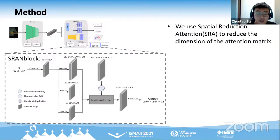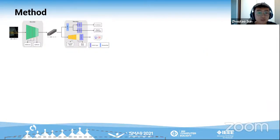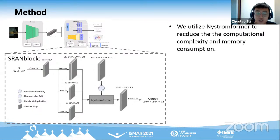Since the calculated attention matrix is very sparse, we guess that using deconvolution to enlarge the dimension of KV will bring more useless information about the joint point coordinates. Therefore, we use spatial reduction attention to reduce the dimension of the attention matrix and the computational complexity. However, in actual applications, the computational complexity and memory consumption of using only SRA are still unacceptable. Therefore, we further combine the Nystromformer to approximate the attention matrix.